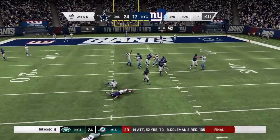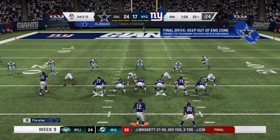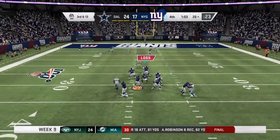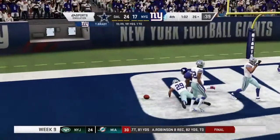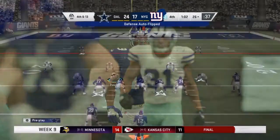He's back to throw. And he can't get a throw away. He's taken down. Malcolm Jenkins, the strong safety, swoops in for the sack. Exactly what they were looking for. They've been giving up yardage. They've been letting them drive right downfield, but they got a sack right there. How about that for a little bit of revenge?